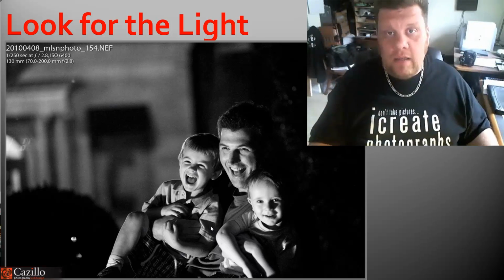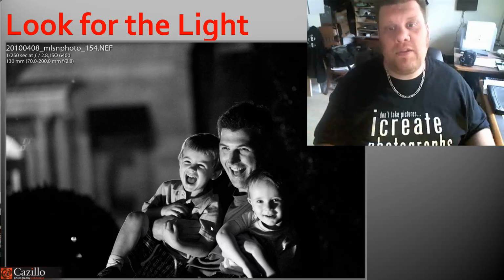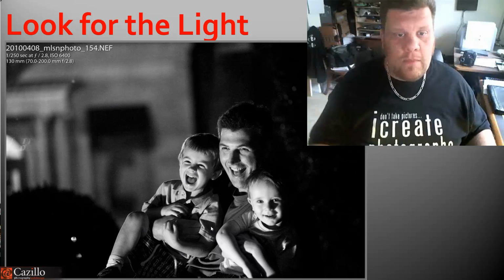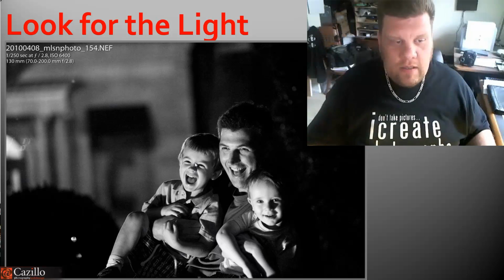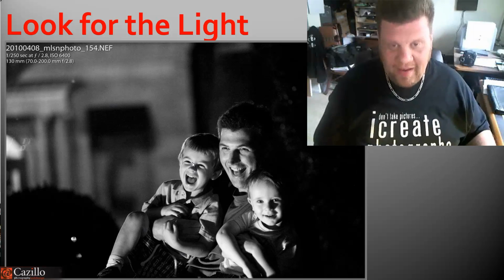But I had to find a light. I had to put them somewhere where there was some light on their faces. Voila, that's what we got here. Awesome picture. I love the noise and the grain in this. Really turned out well. And, you know, Dad and his two sons, doesn't get any better than that.